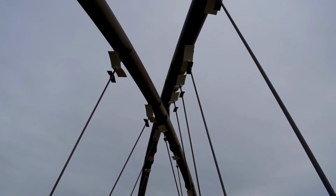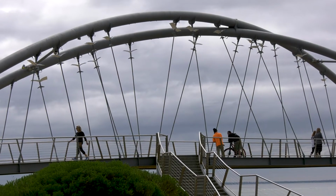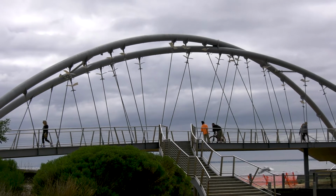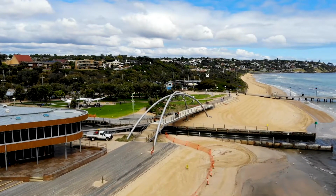A favourite subject for photographers, the bridge presents a picturesque combination of man-made structure and natural beauty, especially during sunset hours. At night, the bridge comes alive, featuring an impressively arranged and composed lighting display that dazzles pedestrians and onlookers, making for a shining icon of the Frankston region all day long.